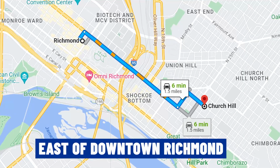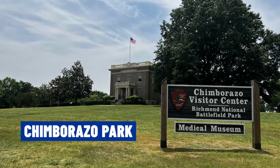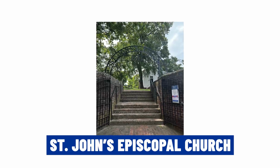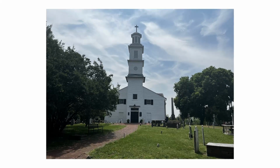So Churchill is a neighborhood just east of downtown Richmond. It's well known for Chimborazo Park, which has America's oldest Civil War museum. Actually, it's America's oldest and largest Civil War area hospital. And we also have St. John's Episcopal Church. That is known for Patrick Henry's Give Me Liberty or Give Me Death speech. So that's where we're starting out. We're going to come up on this first house here in a moment.